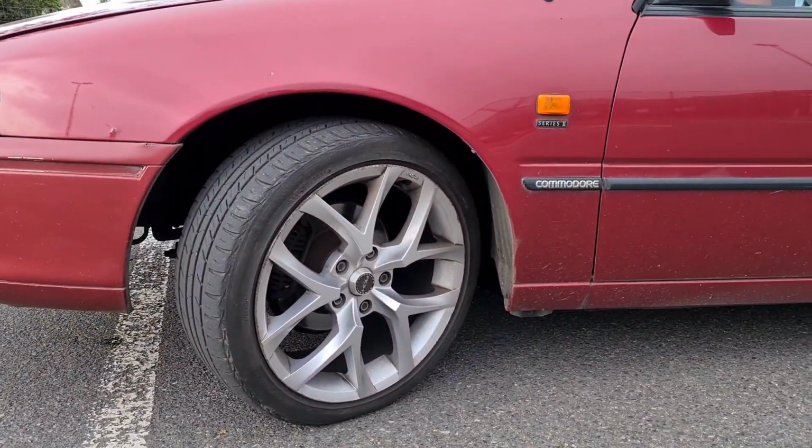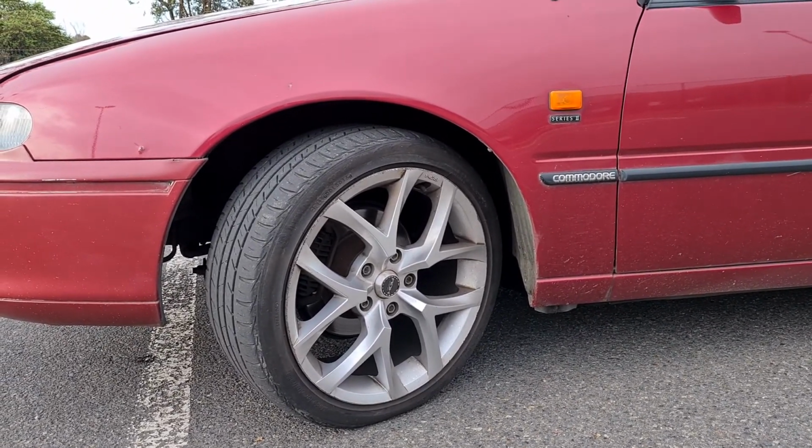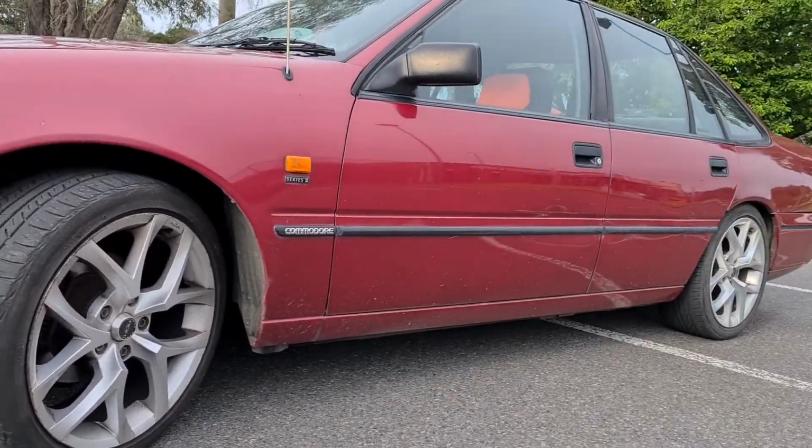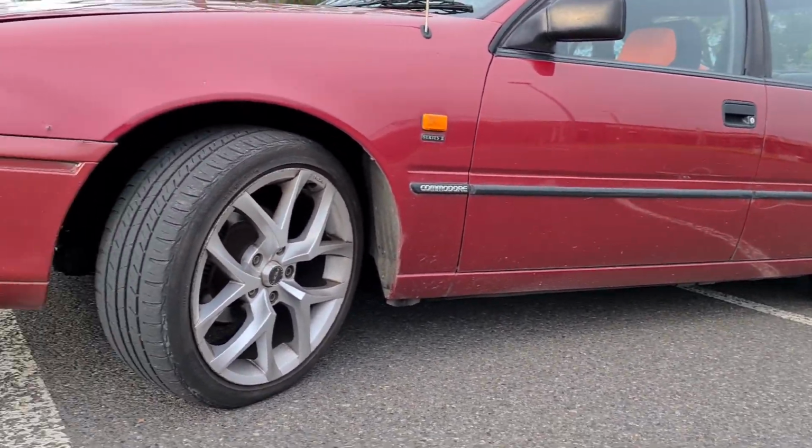The front at the moment is yet to be lowered. At a later date, I was told that's going to be done, so it'll sit real nice. Kind of looks like, you know, a little odd. Looks like there's no motor in there, doesn't it, being high, but hey, it'll be done soon.